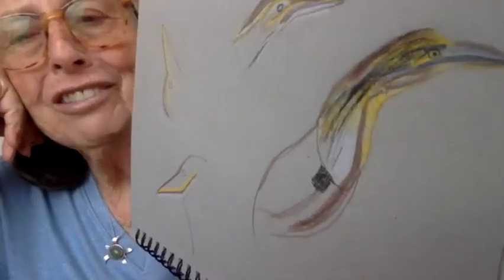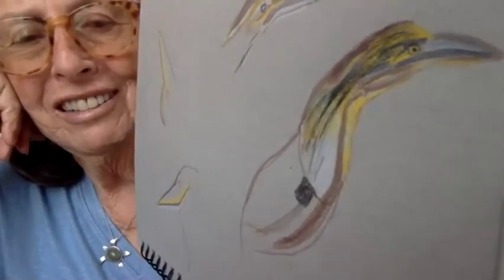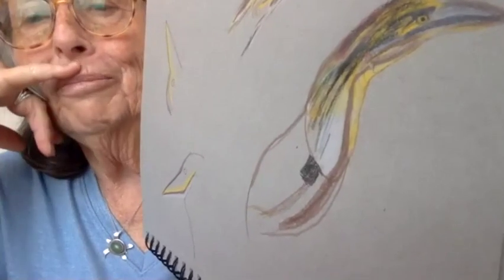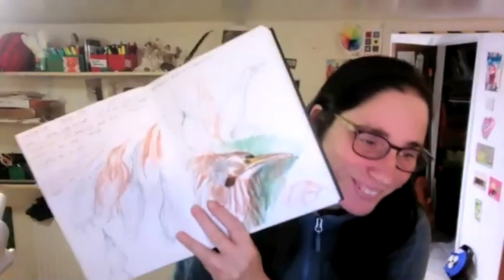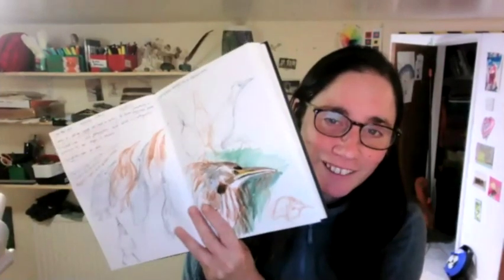So unfortunately, we still can't hear you. You are muted. But that Bittern beak and eyes, that's really a great look. Thank you. Hey there. Are you able to unmute yourself? Oh, there we go. Hi.